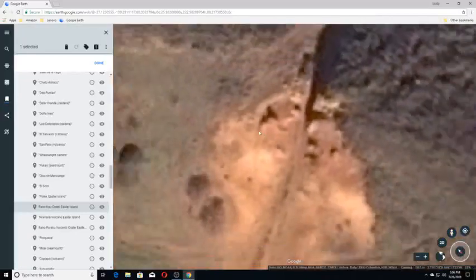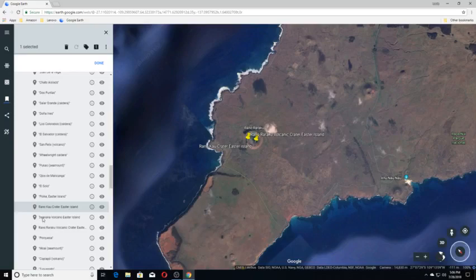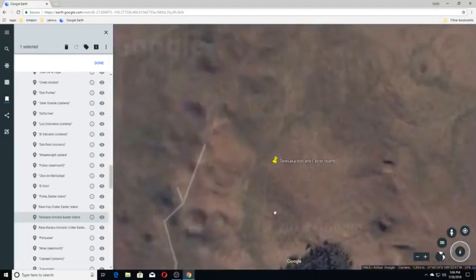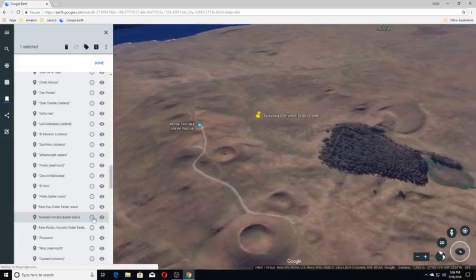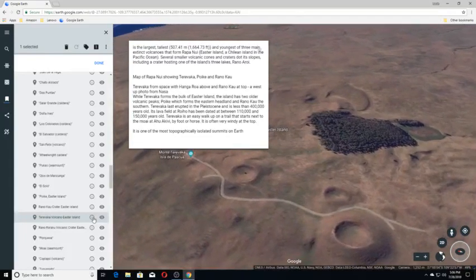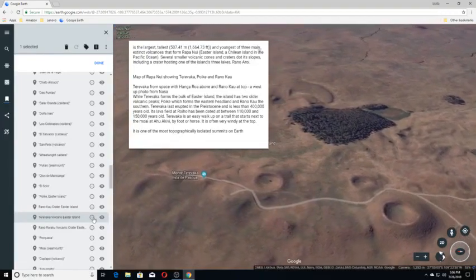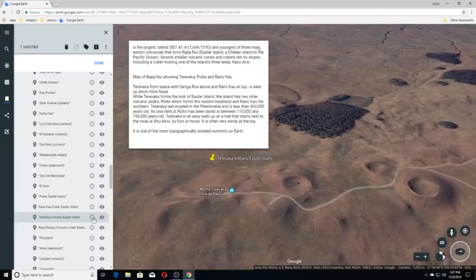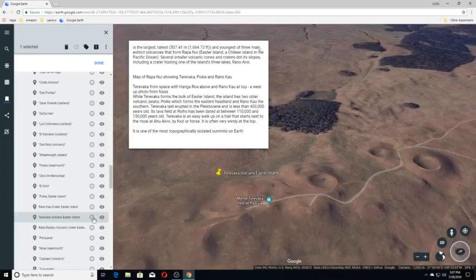Okay, and moving on to the next one. Our next one is Terevaka Volcano, Easter Island. This is the largest, tallest, 1,664.73 feet, and youngest of the three main extinct volcanoes that form Rapa Nui, Easter Island, a Chilean island in the Pacific Ocean. Several smaller volcanic cones and craters dot its slopes, including a crater hosting one of the island's three lakes, Rano Aroi.